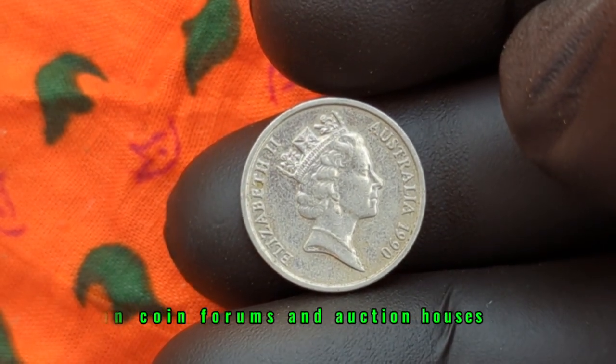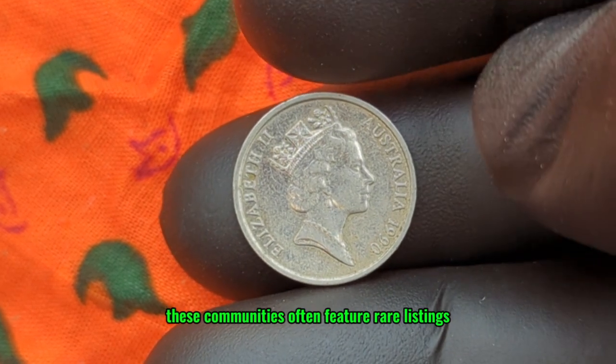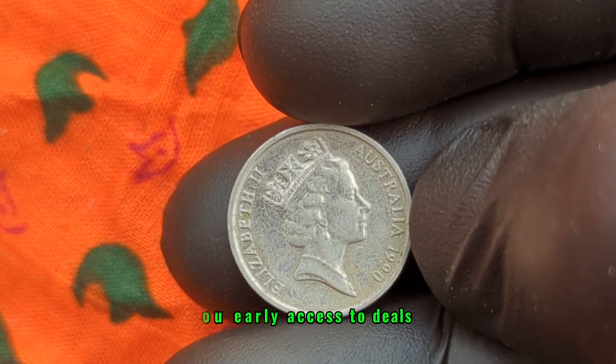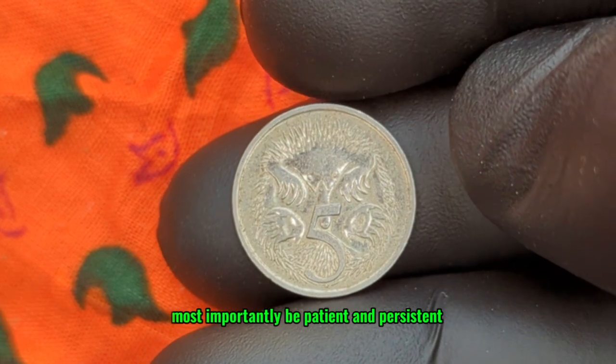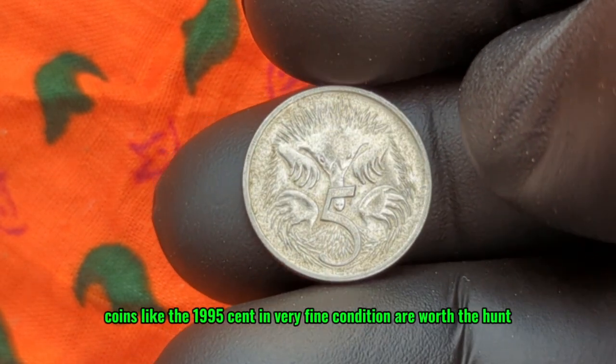Also, stay plugged into Australian coin forums and auction houses. These communities often feature rare listings, and networking with fellow collectors can give you early access to deals and insights into upcoming market trends. Most importantly, be patient and persistent. Coins like the 1995 cent in very fine condition are worth the hunt.